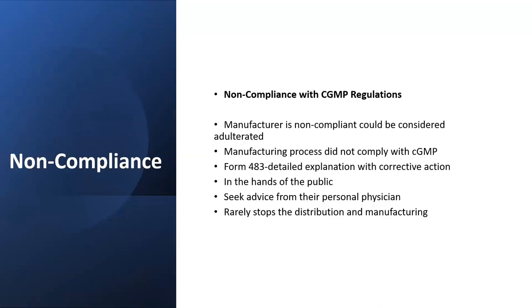How about non-compliance with the cGMP regulations? If the FDA conducts an inspection on a manufacturing facility and finds the manufacturer non-compliant, any drugs or food products produced in the facility are considered adulterated. This does not necessarily mean that there is something wrong with the drug, but it means that the manufacturing process of the drug did not comply with current good manufacturing practices regulations.